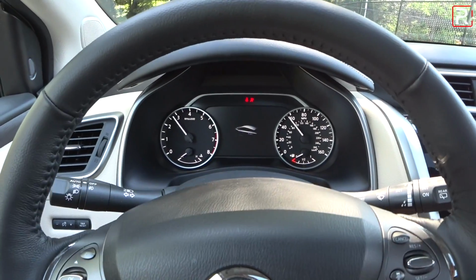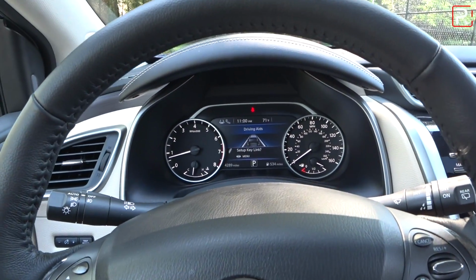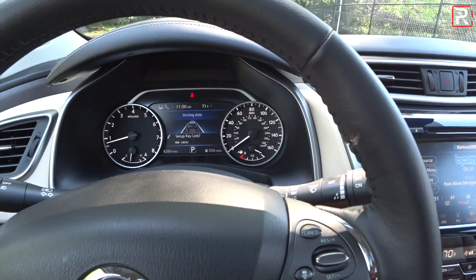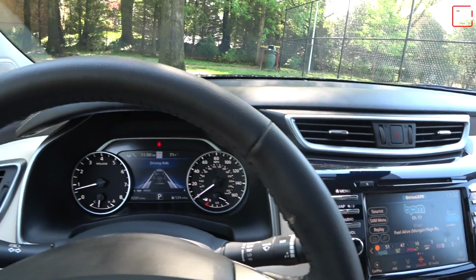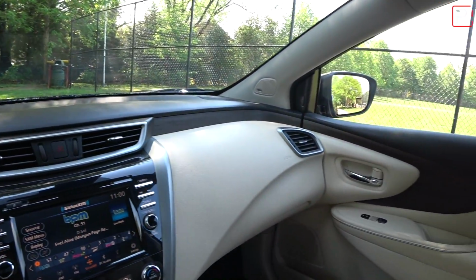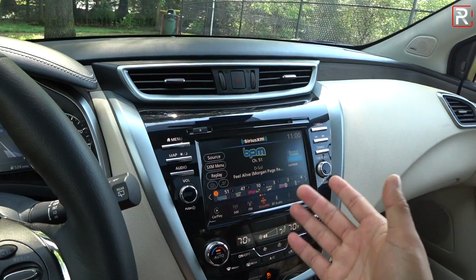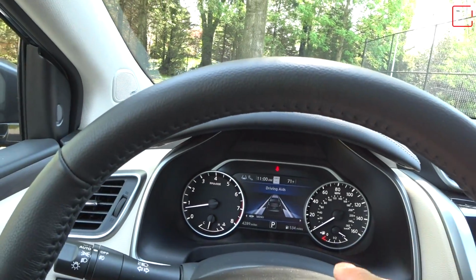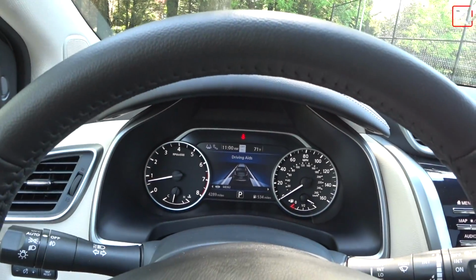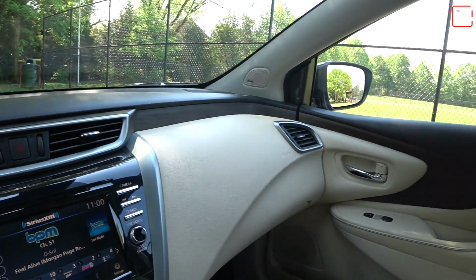And you can see the gauges do a really nice sweep. The power tilt telescoping steering wheel is a nice addition. And the gauges haven't really changed. These look like the same gauges that we saw on the previous refresh models, or the pre-refresh models. The rest of this interior, you can see you have a very open and airy feel. The dashboard does sit a little bit higher. You have the 8-inch Nissan Connect infotainment system with Android Auto and Apple CarPlay. And overall, I like the way the gauges look. They are easy to read, but you know, some competitors are doing an all LCD display.